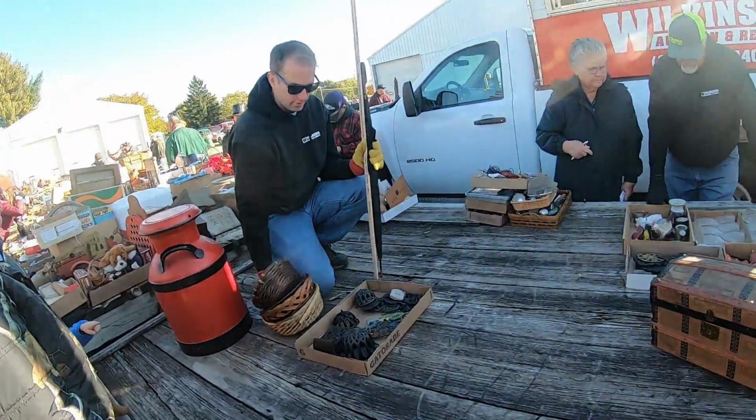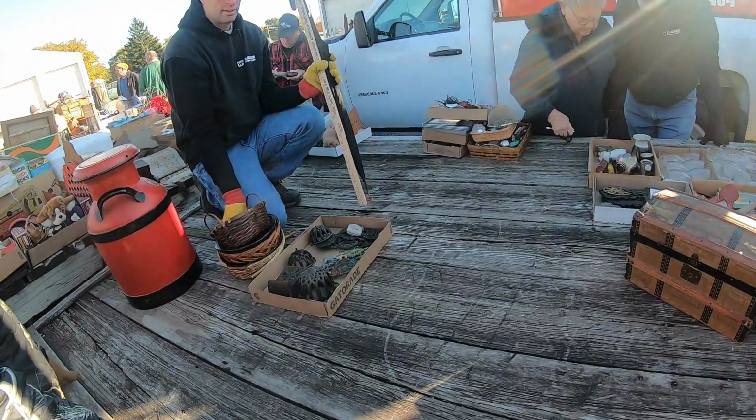Almost kind of like cast iron stuff. Yep, all this stuff here. And those baskets and an umbrella and net. Right. Yes, sir. You got all there.